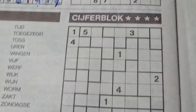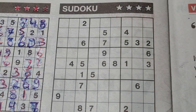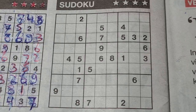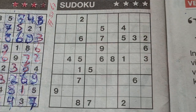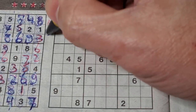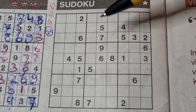The binary. Then we have a TikTok, and you are interested in the 4 Stars Sudoku number 5967. Before I start, I always count the printed digits. Well, this one has 24 printed digits. Correct me if I'm wrong, okay?